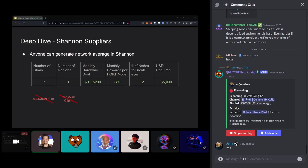Now, what we want to do with Shannon is obviously we want to open this up. We want to make it so anyone can generate network average with Shannon. So in this case, the number of chains could be potentially one here. And the reason is we either won't even have a max chains parameter, or it'll just be set to something like one. But just simply having that parameter act differently in Shannon suddenly reduces the need to run so many chains.